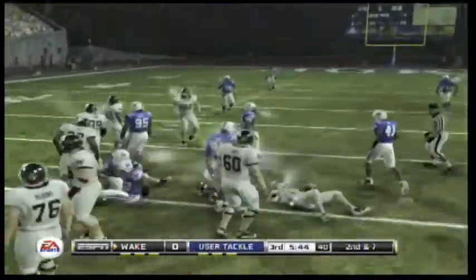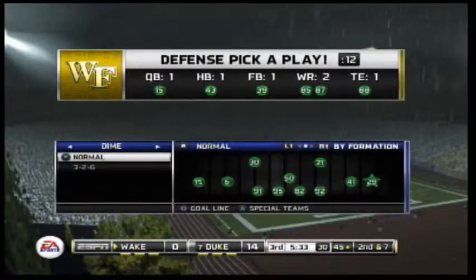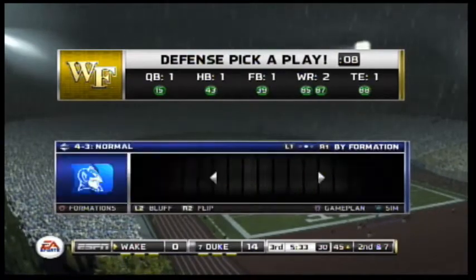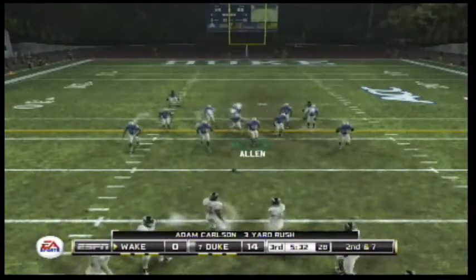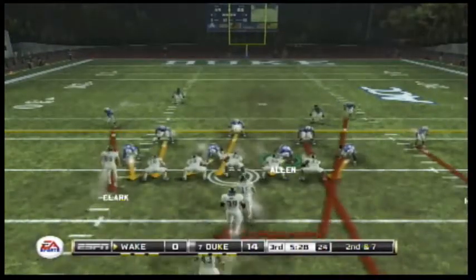He got hit hard. The quarterback didn't see anybody open downfield, so he took it himself and picked up some decent yardage. Second down, 7 yards to go. Ball on the 45.